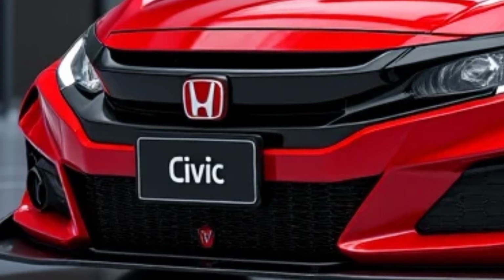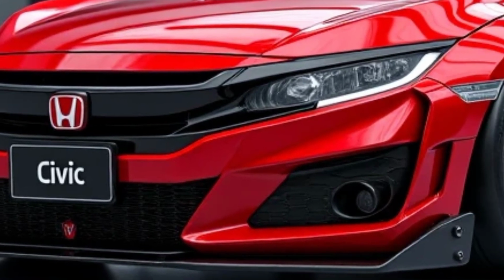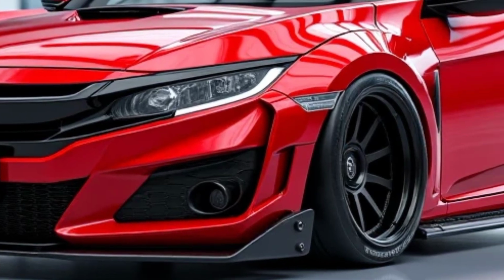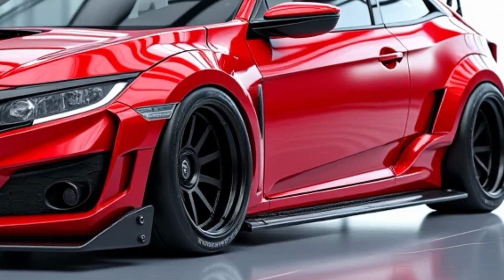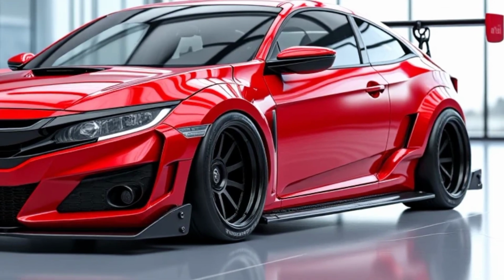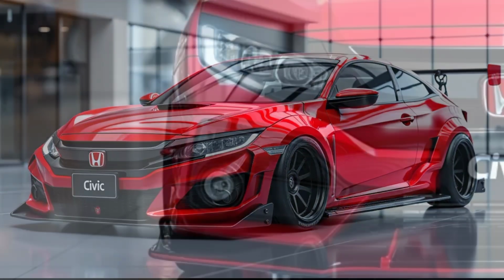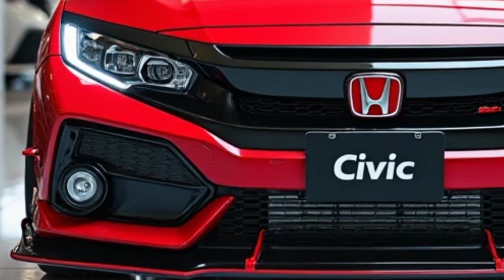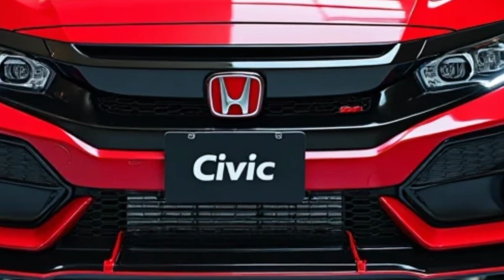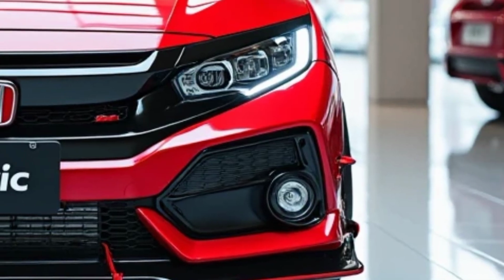Hybrid option. For the first time in the Civic lineup, Honda is introducing a 48-volt mild hybrid system in select markets. This setup enhances fuel economy while providing smoother acceleration and regenerative braking. It's a great step toward electrification without sacrificing the Civic's signature driving dynamics.